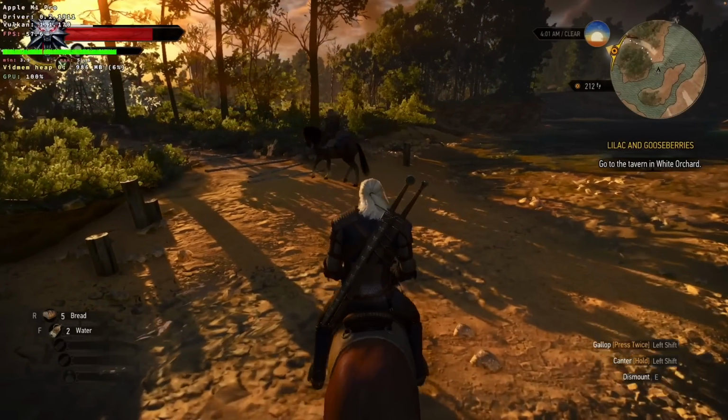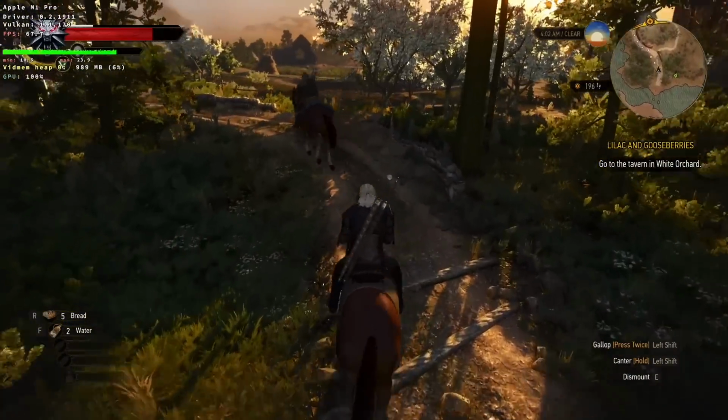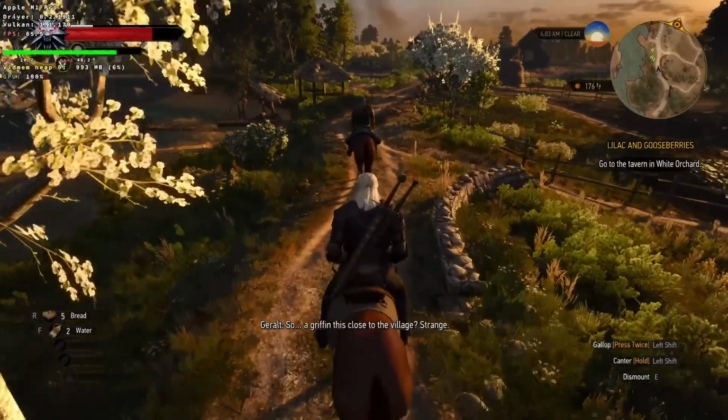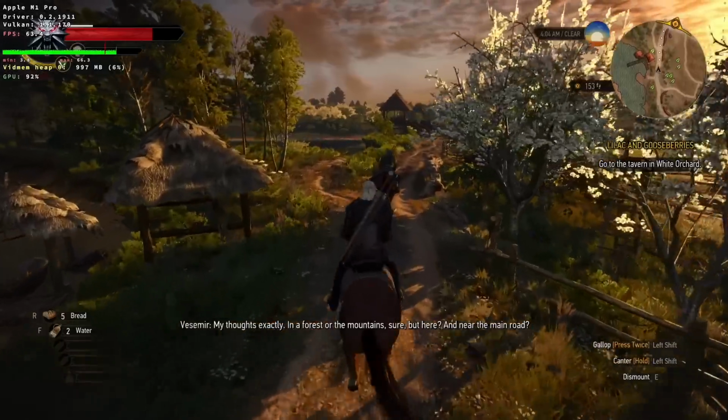So today I'm starting off with a non-macOS title. I'm running the Windows version of The Witcher 3. This is running through a compatibility layer called Crossover, which uses Wine to translate Windows API calls into macOS API calls, and the actual result is quite impressive.